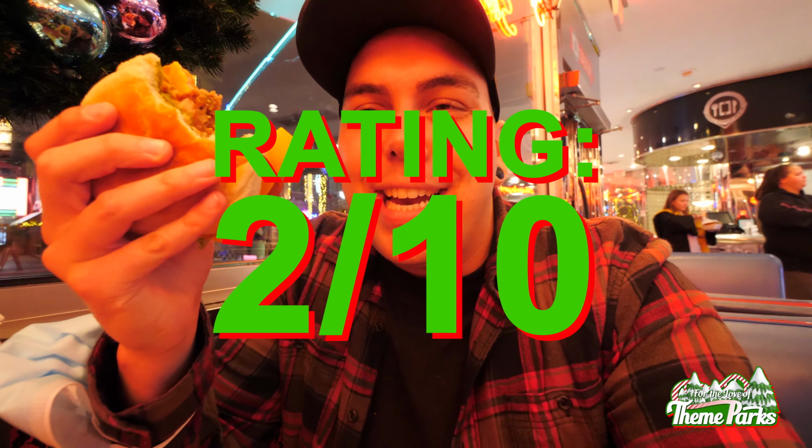Never accuse me of not giving bad reviews, because this is a bad burger. To be fair, he didn't get the vegan mayo on it, but I don't know if that could have saved it. I put some ketchup on it. The burger itself is just not doing it for me. So I would give this a 2 out of 10. Beyond Burger from Mel's, I would not recommend.